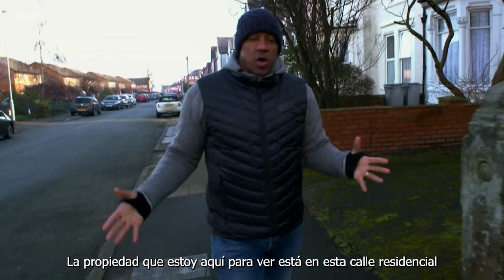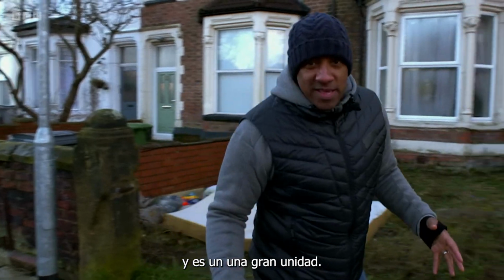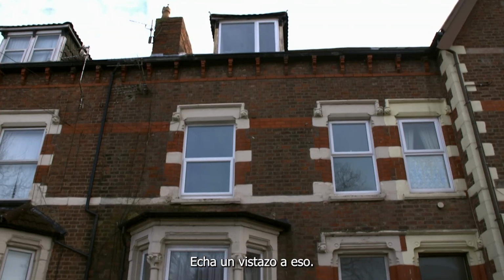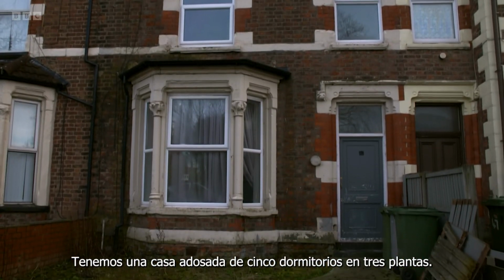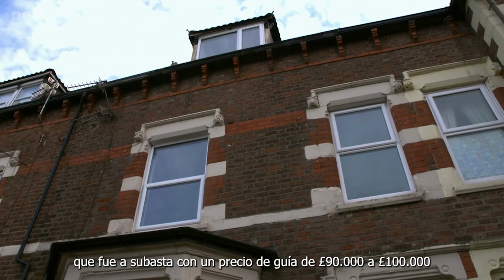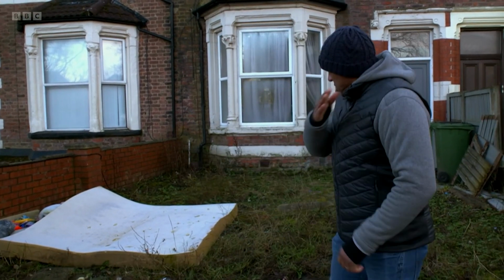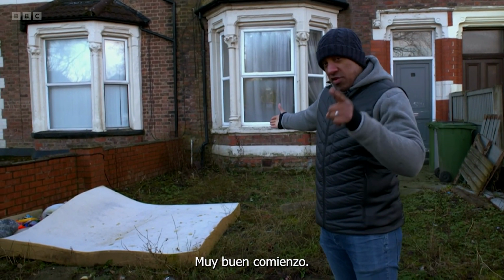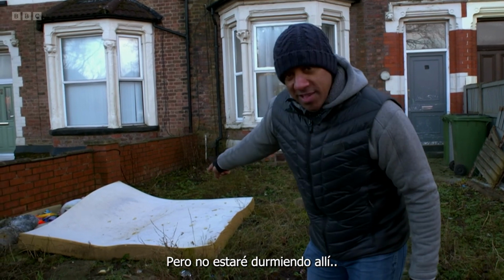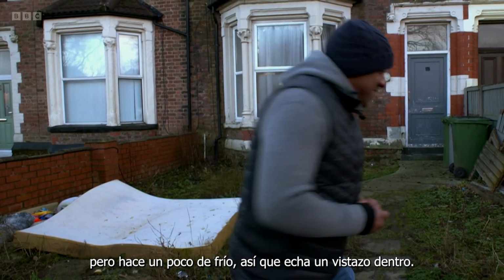The property I'm here to see is on this residential street, and it's a bit of a unit. Have a look at that. We have got a 5-bed terrace house over 3 floors that went to auction with a guide price of £90,000 to £100,000. Somewhere to put your car. Very good start. But I won't be sleeping there because it's a little bit chilly. Let's have a look inside.